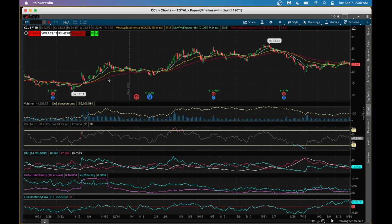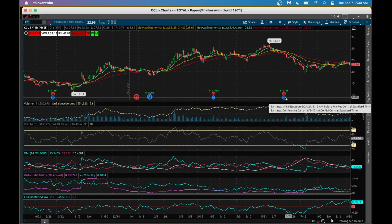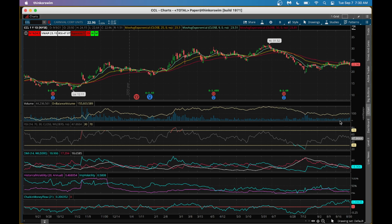As you look through here, nice looking chart. Stock has been doing pretty okay. Earnings here, stock went up. Earnings, stock traded sideways. Earnings, stock came down. And I think right now earnings is a little bit later. And if you look through the volume here, volume is pretty steady. On balance, volume is steady.